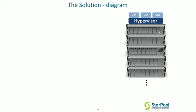Here is a small diagram of the solution. It consists, on the right side, of hypervisors or compute nodes which are running VMs. And in this case, like in the first version, this is now deployed in many cloud service providers and private clouds around the world. But the first implementation that we tested was for a Spanish service provider. They started with 5 hypervisors or compute nodes that were used for running customer VMs.